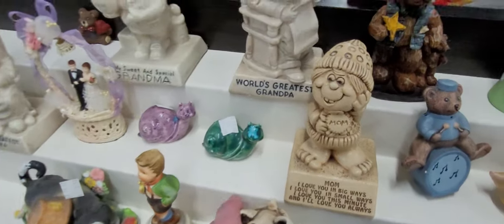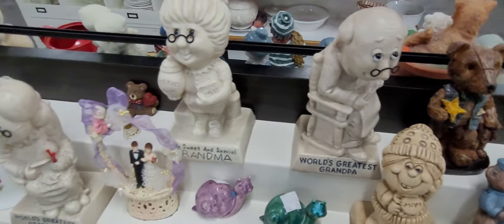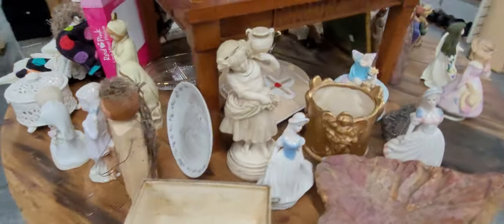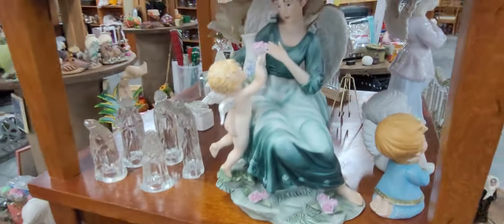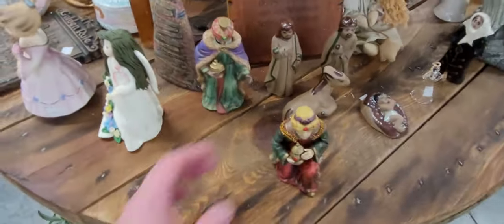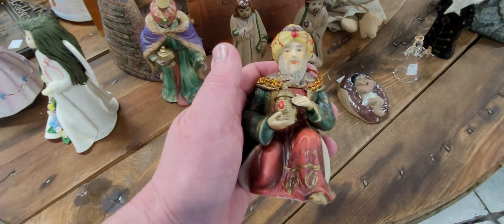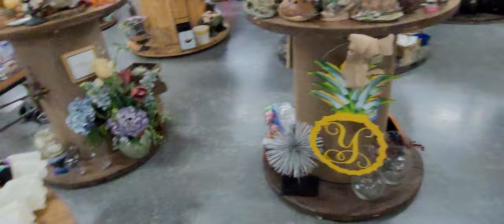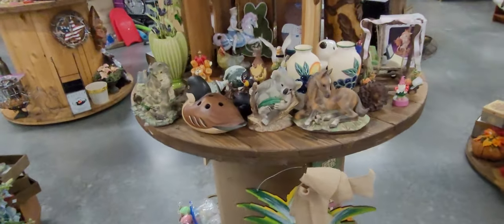Little bulldog. There's so much stuff in here you could get easily distracted. You'll start looking at one thing and then you'll switch to another. Talk about getting ADD. There's always just so much great stuff.